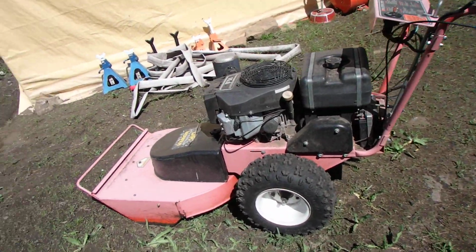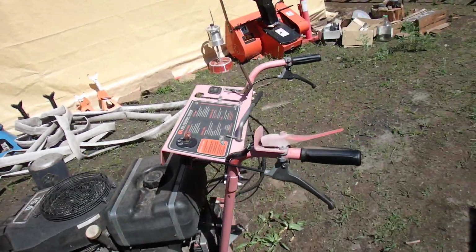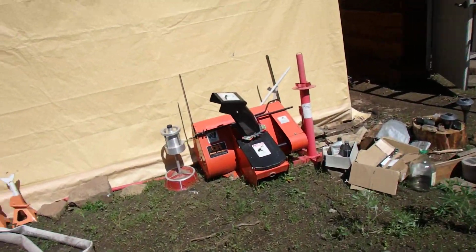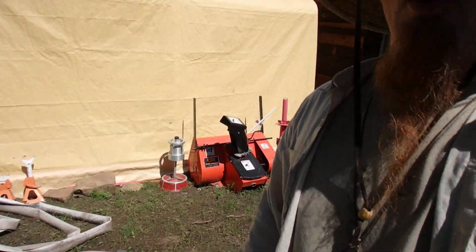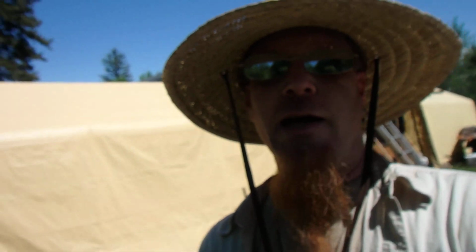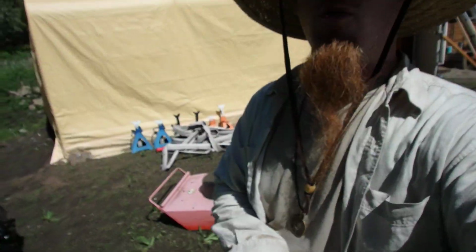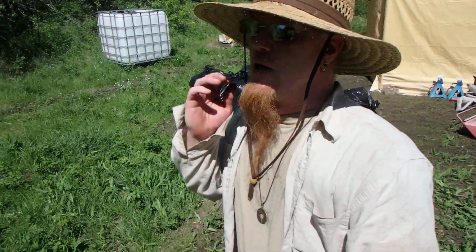One of the cool things is the front deck there comes off and you can put attachments like this snow thrower or a wood chipper, or they also have a grader, snow plow, and a lawn mowing deck. But it gives you so much more ability to get things done.